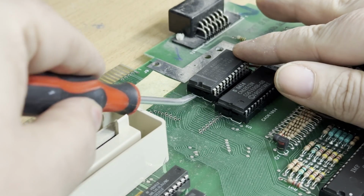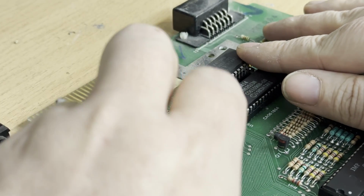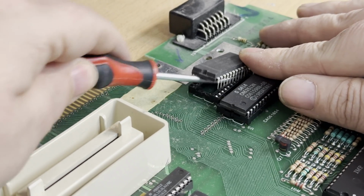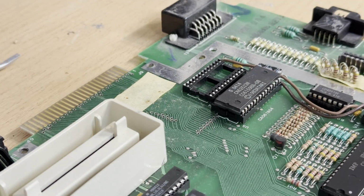How do we fix a computer whose BASIC ROM is, well, frankly, no longer available? I can't pick spares up off the shelf for this one. So how do we fix it? Well, maybe that's a problem for next time.